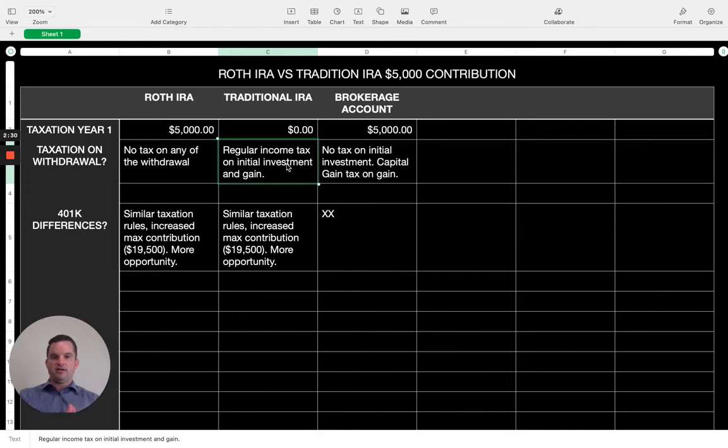The brokerage account, which is what a lot of people, younger folks especially, are actually saving in these days: I put money in and I can go buy different things in this account. There's no tax on the initial investment when I pull it out, but there is tax on the gain, right? My initial investment, the $5,000, was taxed up front. This is a brokerage account. It's not a retirement account. I can pull it out whenever I want to. Before 59 and a half, I don't have to wait like I do on my retirement accounts.